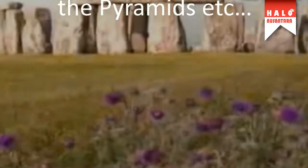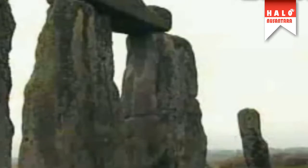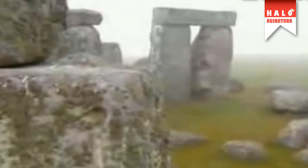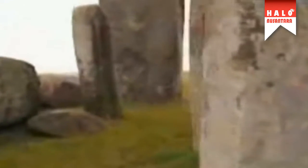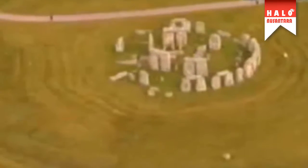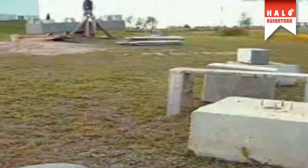2,000 years ago, Stone Age Britons raised this mysterious monument, Stonehenge. Nobody knows how they did it, how they moved and stood these massive stones. It's a scientific mystery. This man swears he's cracked it. He's building his own Stonehenge in his Flint, Michigan backyard to prove it.